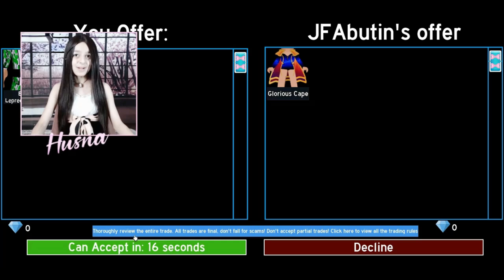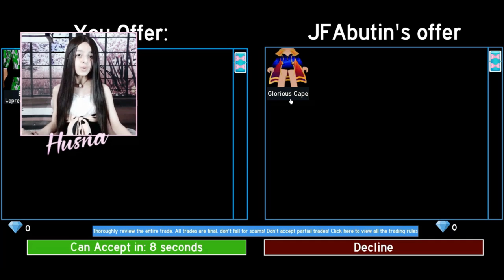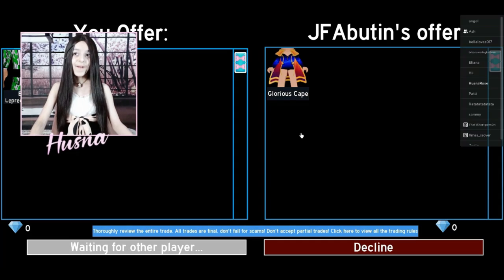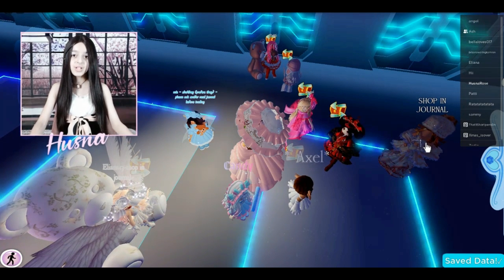Oh wow. I'm gonna be trading the Glorious Cape now, even though I don't have it. But this is my second one. One, two, three. Yeah, third. This is my third. So, no, it's actually my second. Yes, it's my second, everyone. Let's see if she's gonna accept. Success! Yes! Now, who else should I trade?